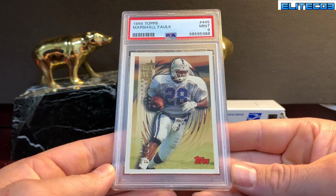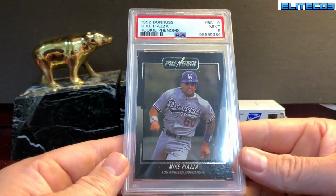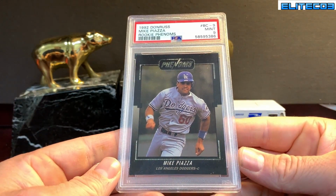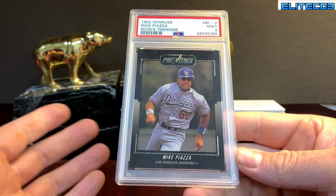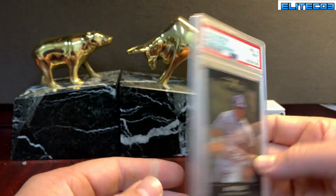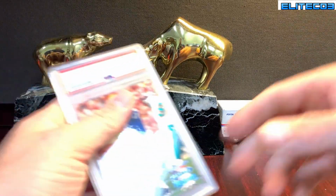Here's the Falk. Cool card, the draft pick 94. Phenoms Piazza. These are tough. So tough to get a 10 on this card. The entire front and back's pretty much black border. There's always a little chipping, and if the card's in the 9.5 range and the grader decides to round down, then you're just gonna get 9s every time, which is the honest truth.